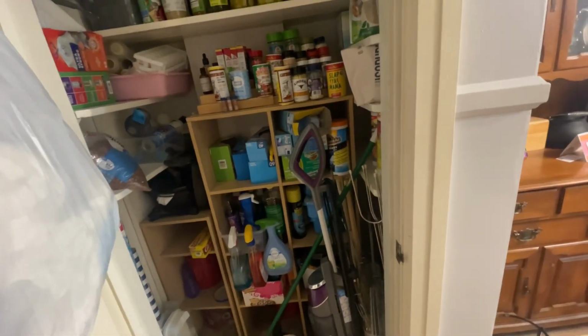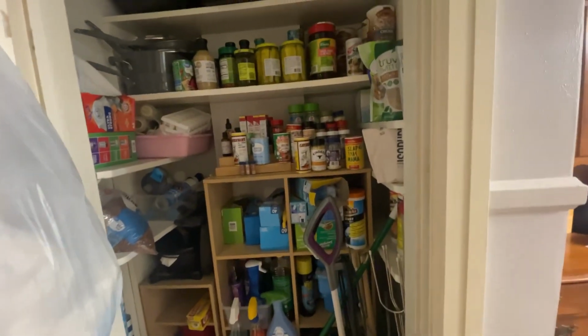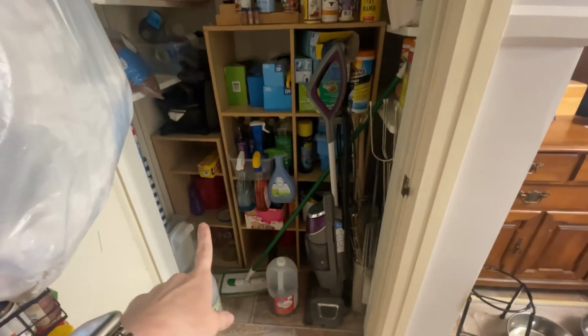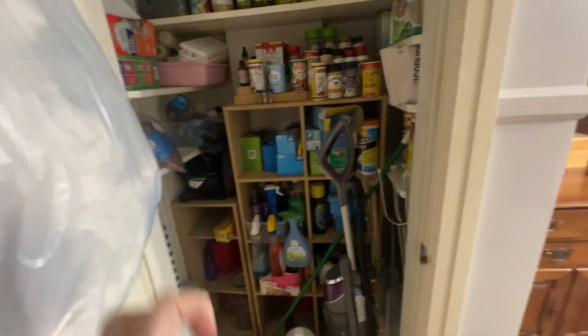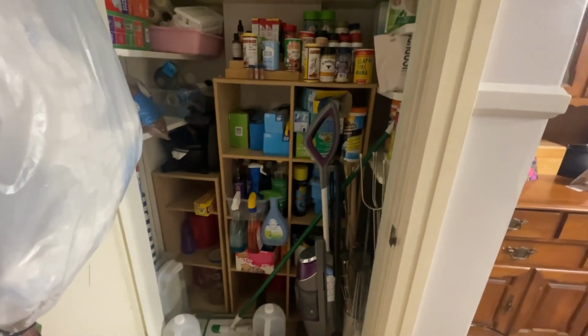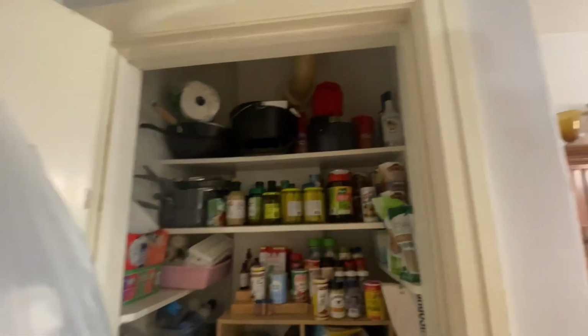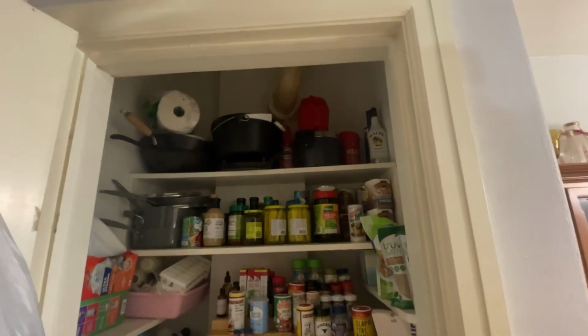I have no idea. Or maybe they had something in here. It'd be kind of cool to have something built in. But anyway, these are shelves that I put in, so I'm not going to be pulling those out. Although I might look behind them and see if there are things in there. So I'm going to start looking and going through.